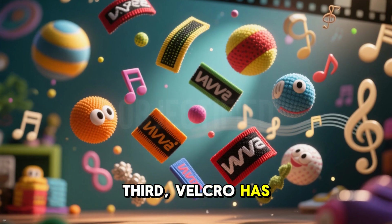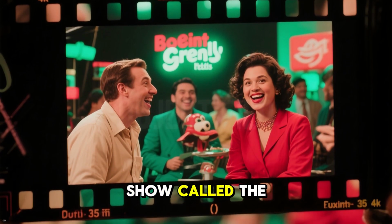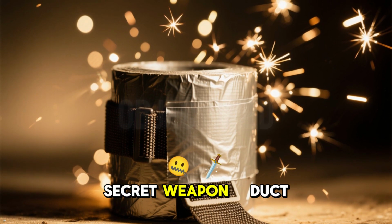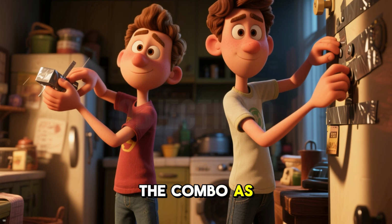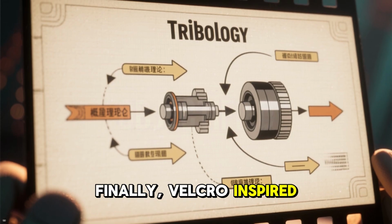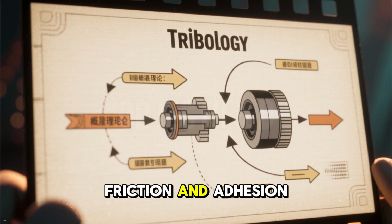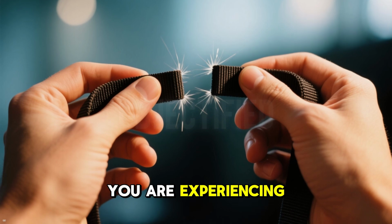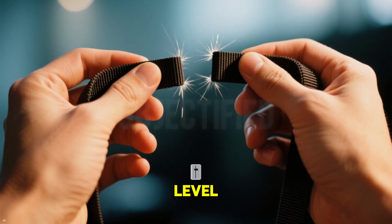Third, Velcro has a quirky side. In the 1990s, a Canadian TV show called The Red Green Show created a cult following for its handyman-esque secret weapon, duct tape and Velcro. Fans still celebrate the combo as the ultimate DIY fix. Finally, Velcro inspired a whole field of science called tribology, the study of friction and adhesion. Every time you pull apart Velcro, you are experiencing a mini lesson in how surfaces interact at a microscopic level.